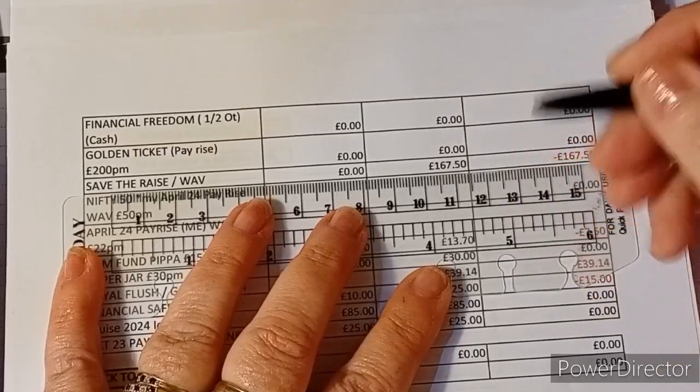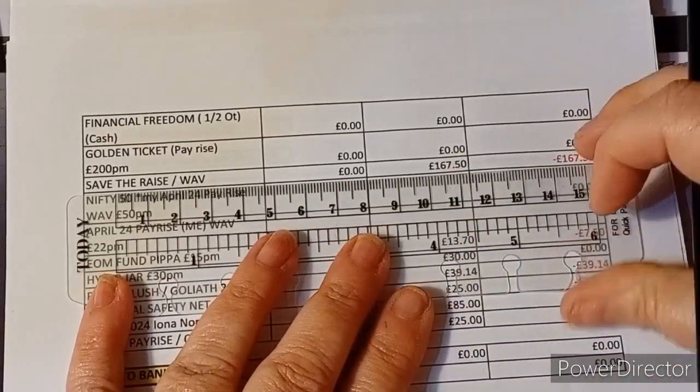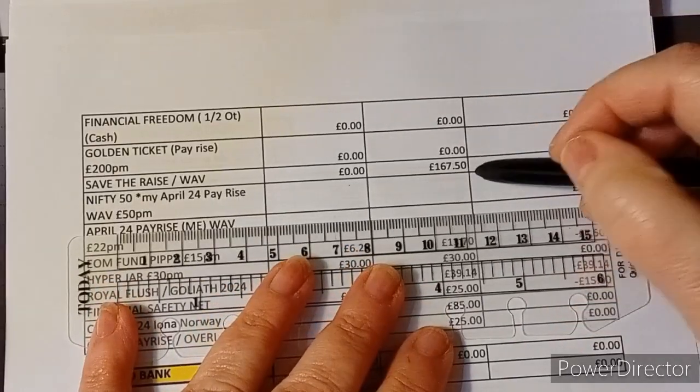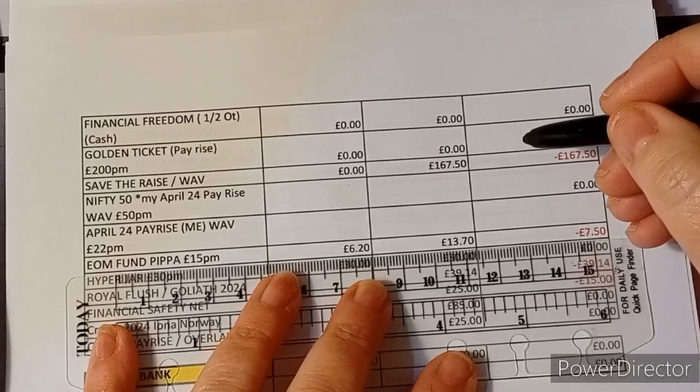It's going to take me a while to save up, but I'll get there and it'll be mine and I won't have to worry about all those things. So that's why I'm putting that £167.50 a month away.